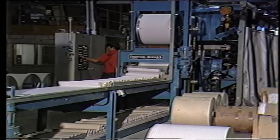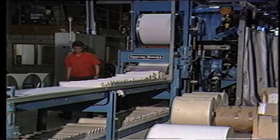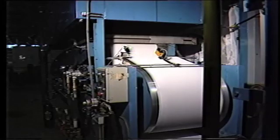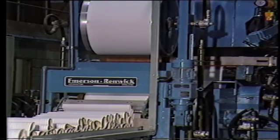Printed vinyl wallpaper is returned to Texplan for embossing in a £160,000 machine. The paper is first softened under heated elements and is then passed between a rubber backing roller and an embossed steel roller. The embossed roller has a stippled surface, which gives the paper its textured finish.